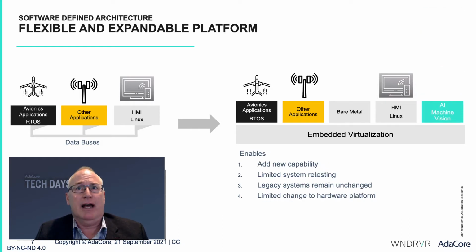It also allows us to start thinking about the future and providing for access to new technologies that provide new functionality required for intelligent edge systems, such as AI, machine learning, machine vision, or even bare metal applications where you may have higher security requirements or other requirements that don't require an OS. So the virtualization layer allows you to add that new capability without it affecting the other applications or the legacy systems that you already have running. Next slide.